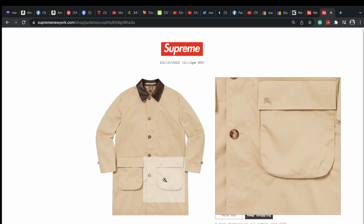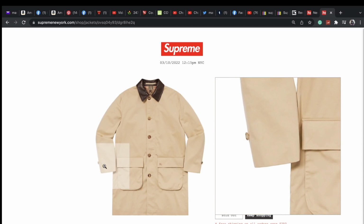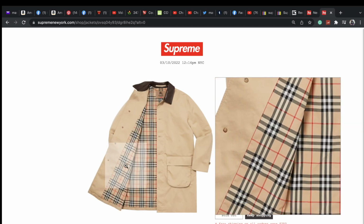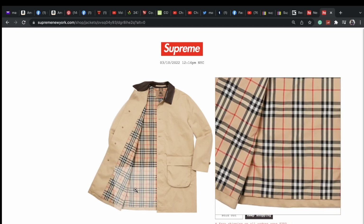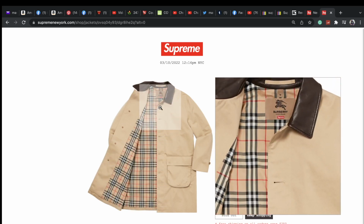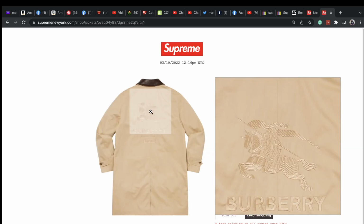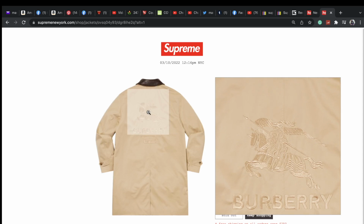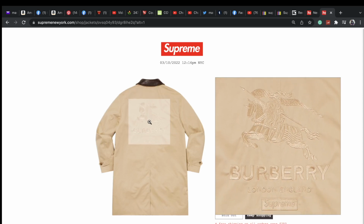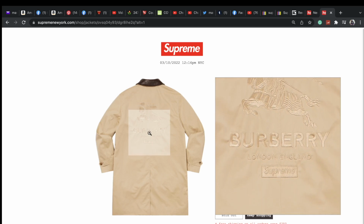Here's your flat pocket. And then you got the traditional Burberry fabric on the inner side. And this is the embroidery right here with the Burberry horse rider logo, London, England, and you got the Supreme box logo embroidery on there.